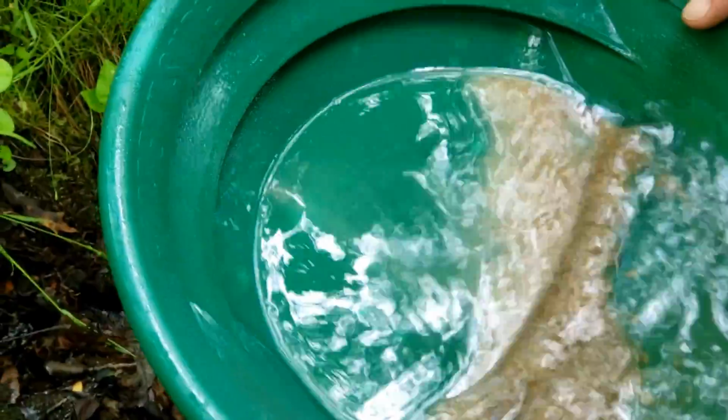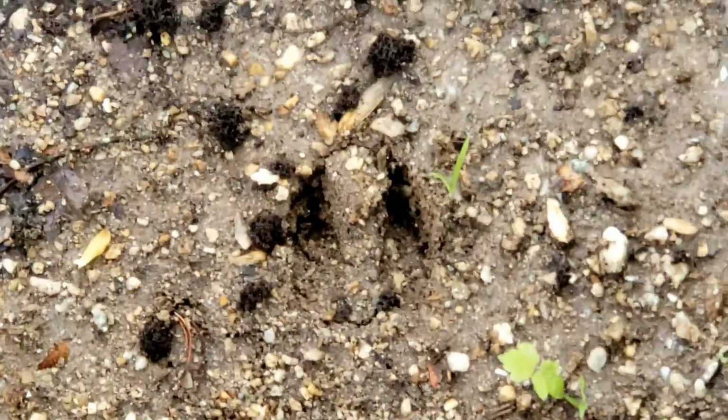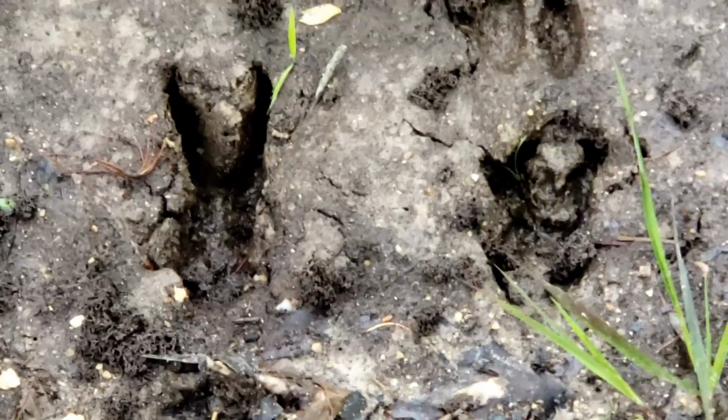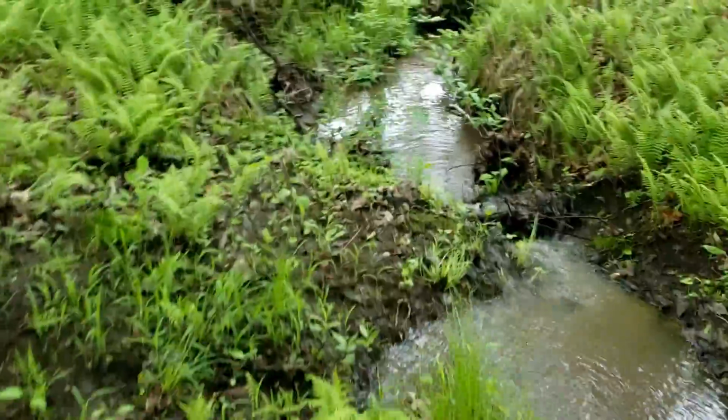I think we're going to start at one end and work our way out toward the road over the next year or two. Nothing. I'm still not getting any black sand in it. You see, we're not getting any black sand. That tells you we weren't deep enough, or we were just in a bad place. But that's why we're doing this, just to figure out a little bit.